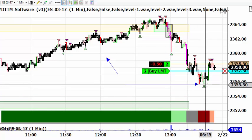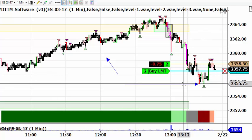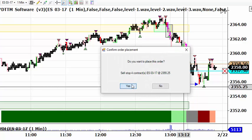I'm going to go ahead and put my protective sell stop in just below the low of the day. And if it does come down and fill us here, we'll be long for 4. So I'm going to put my stop just a tick below 55.75. Actually, I'll put it at 55.25. And so that'll be our sell stop right there.